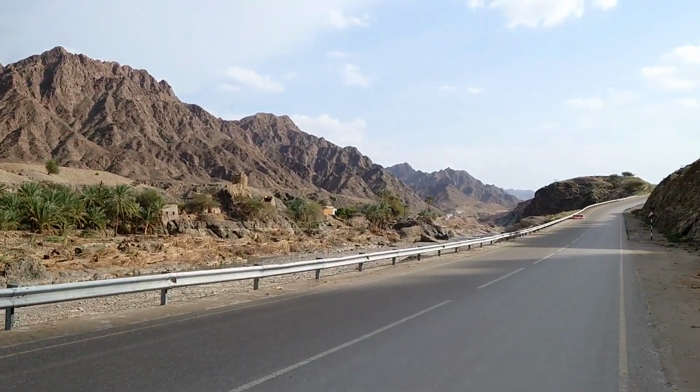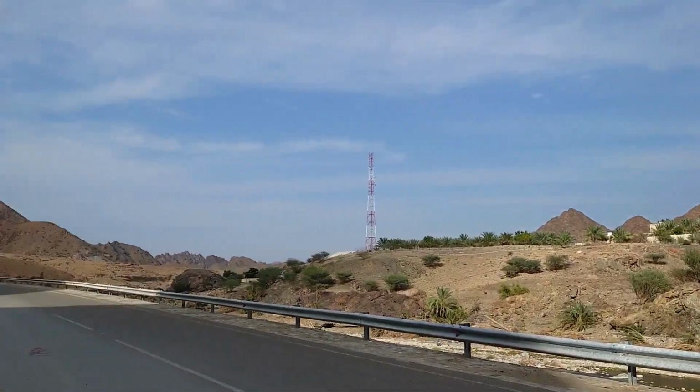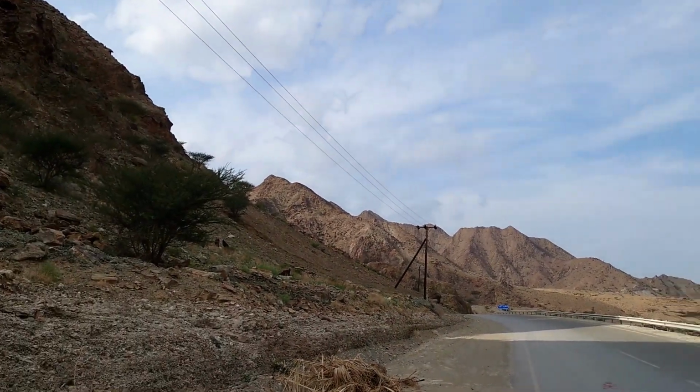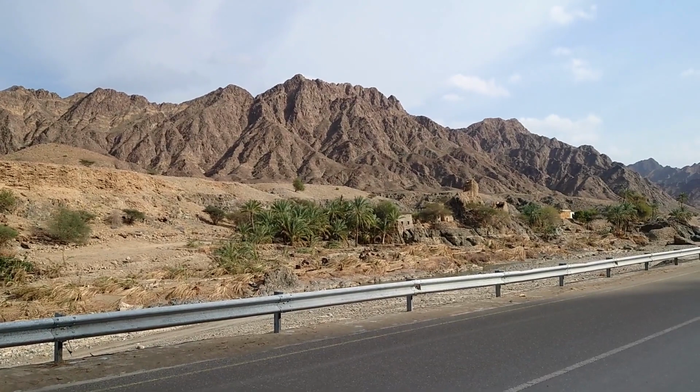Well, here we are in the middle of the mountains of Oman, and my god, is it spectacular. The roads have been a bit challenging, but so far it's been okay. But look at this. That's some kind of oasis over there. Little houses, not sure what they are.